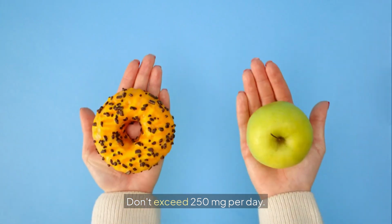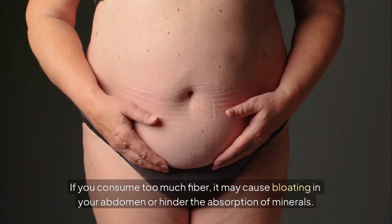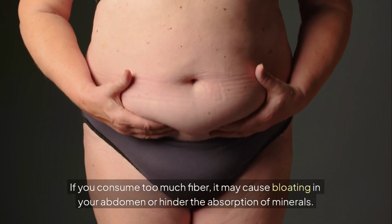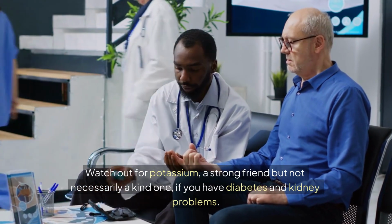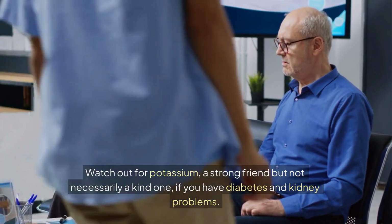Don't exceed 250 milligrams per day. If you consume too much fiber, it may cause bloating in your abdomen or hinder the absorption of minerals. Watch out for potassium, a strong friend, but not necessarily a kind one, if you have diabetes and kidney problems.